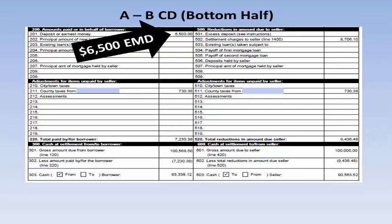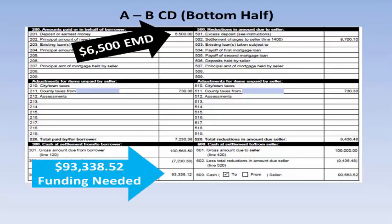However, he got an extension. When he asked for the extension, they asked for an extra $1,500, which is why it was $6,500 in this case. Funds needed to close are $93,338.52. Student had no money to close. There's the proceeds to the seller, a little over $90,000.